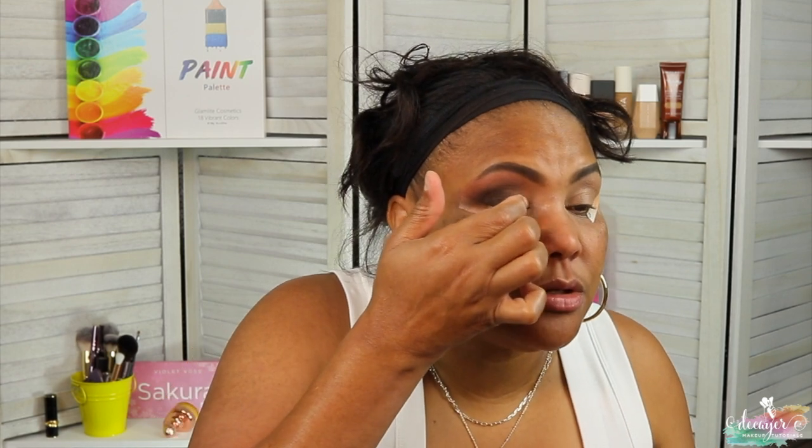gel. Why not, right? But I can never find my gel. I need to buy some more and then just put it right here. I can put this on the tip of my finger because I feel like it kind of warms it up and just.